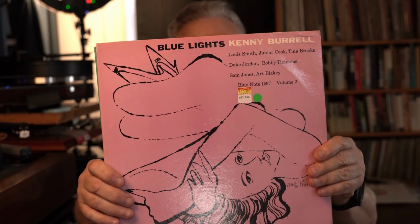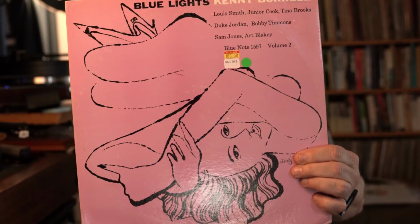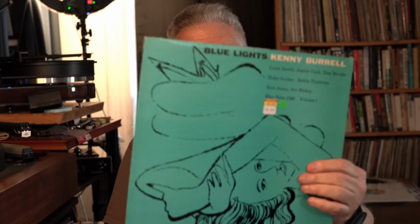These are beautiful records, killer lineups. Louis Smith, Junior Cook, Tina Brooks, Duke Jordan, Bobby Timmons, Sam Jones, Art Blakey. This is the West 63rd RVG P I got for $100 at Jazz Record Center. And this is one with no P, NYC RVG, I got for $40.